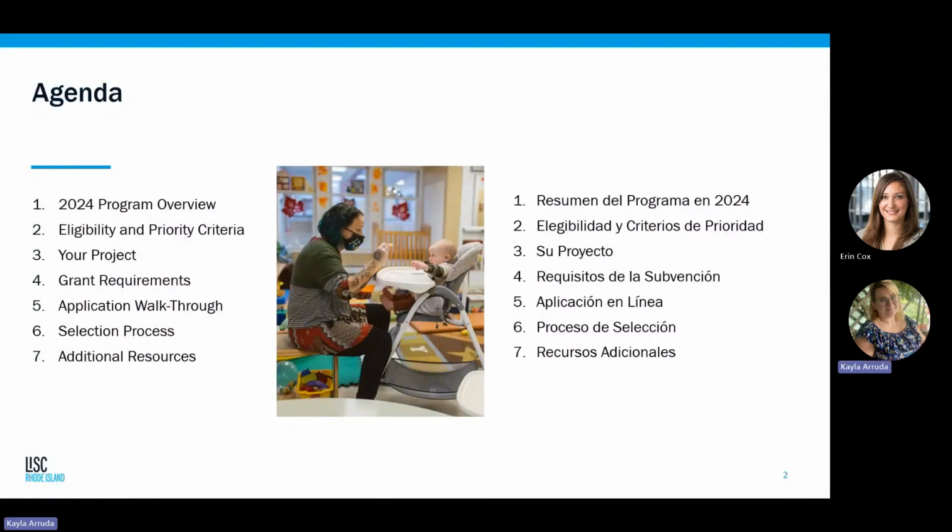During this presentation, we will review details of the grant program, including eligibility and priority criteria, share some considerations when choosing your project, review the requirements of this grant program, do a short walkthrough of the online application, discuss how the grant selection process will work, and conclude with sharing some additional resources that are available to you.